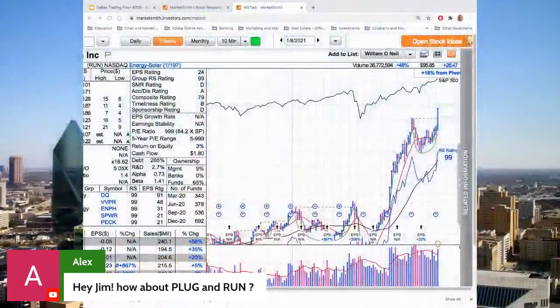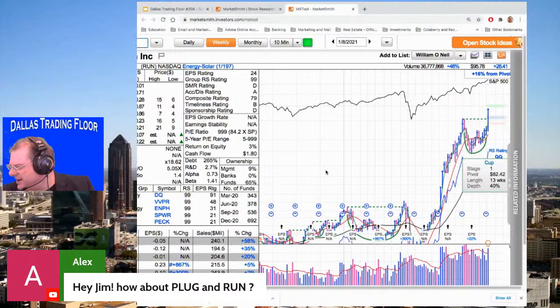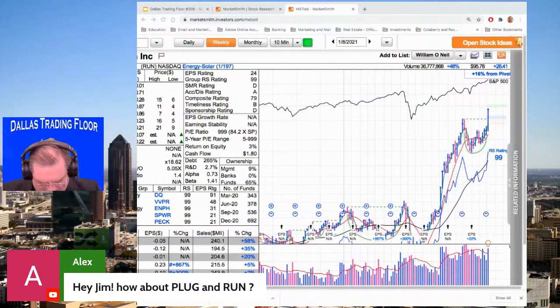Now, I think Run is a little bit better opportunity for a buy. RS rating is 99. Now it's moved above the first stage cup with a base at 82.42. So let me put the buy point out there for everybody on chat, and that is RUN. The buy point on this one is 82.42, and this is a first stage cup formation.